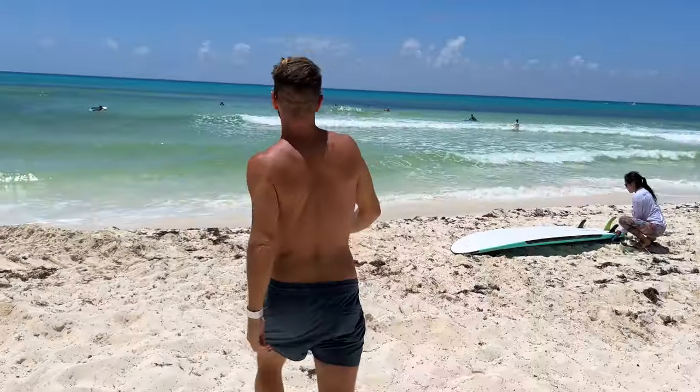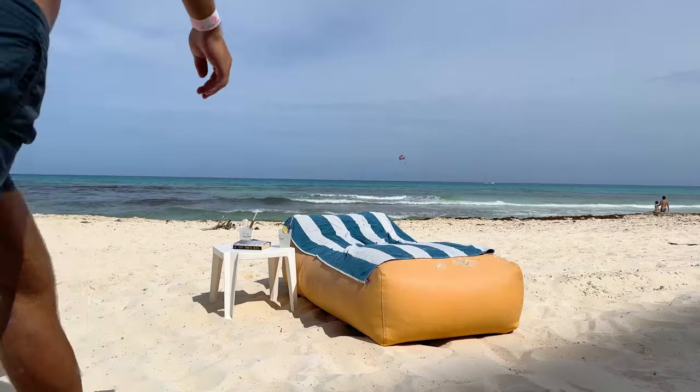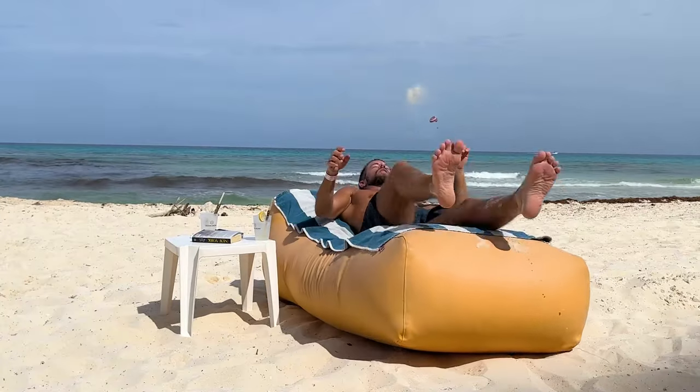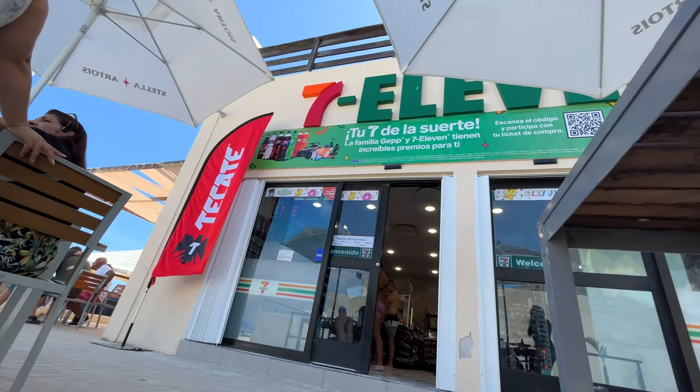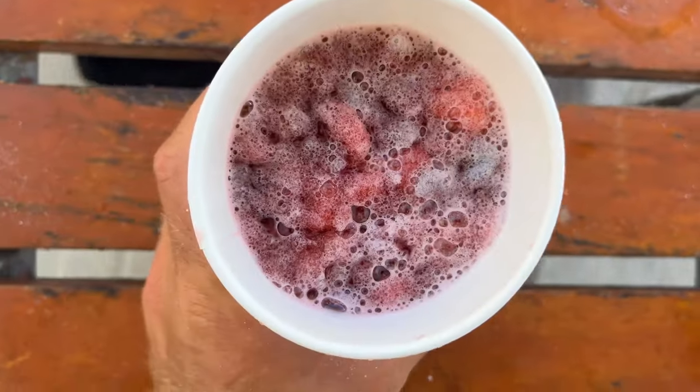Yeah, I gotta say it. Among the beaches in Cancun, Playa Chac Mool is the winner. It's simply a bit more fun. Another perk, this 7-Eleven. Welcome to Cancun Bartending School for poor people. This is how you mix a good cocktail without paying too much.